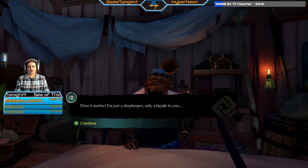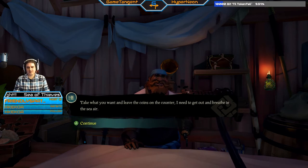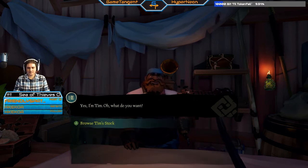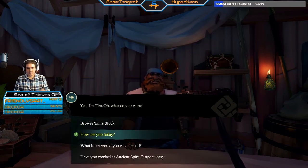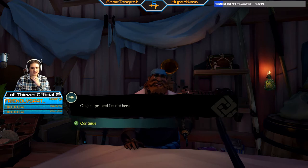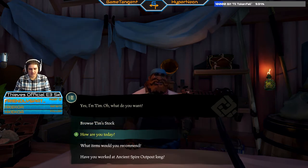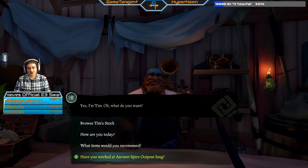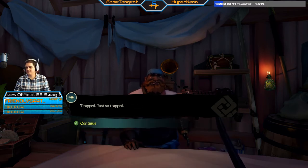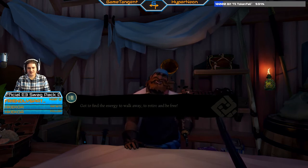Have you ever talked to the merchants? I've never really talked to any of them. I've talked to the barkeeper. She's had to go to some island. I never went there. Just non-stop toil every single day. Never-ending grind. Let's pretend I'm not here. Have you worked at Ancient Spire Outpost long? You can see what I look like. Yeah, just a trap. Got to find energy to walk away.